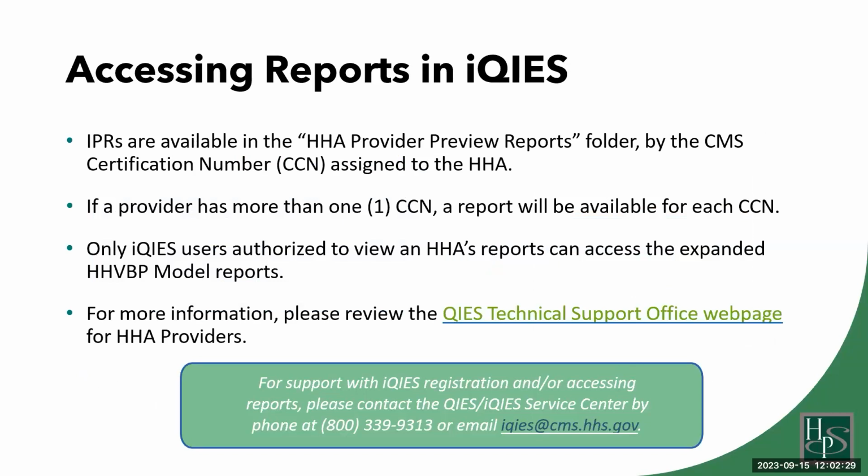This is just more information. It tells you to specifically look for HHA provider preview reports when looking for these reports. Do remember that there were pre-implementation reports. There were 3 installments of those, and that was prior to them obtaining the achievement thresholds and benchmarks from our true baseline year of 2022. And so make sure that when you're looking for the current reports, you're looking for the ones that were released in July of 2023 that are the first interim reports using the new information.